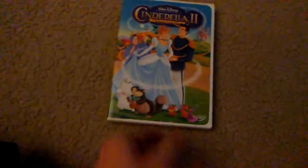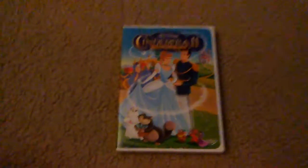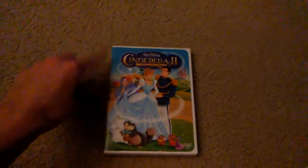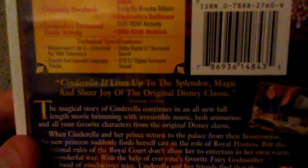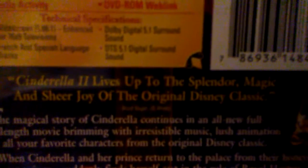And speaking of Cinderella, like I said, here's a sequel to it. Cinderella 2: Dreams Come True. I also got this for Christmas, along with Mickey's Once Upon a Christmas DVD. Except this one's from 2002. Anyways, here's the spine. You can see Cinderella right there. In the back it says, Cinderella 2 lives up to the splendid magic shared by the original Disney classic, by Bruce Kroger of US Weekly.